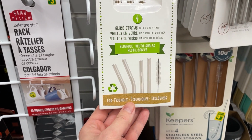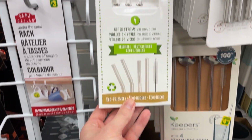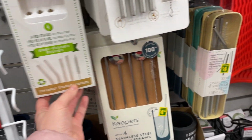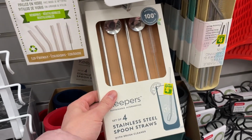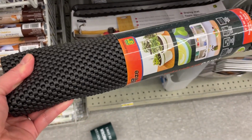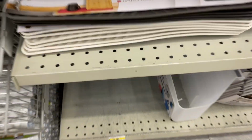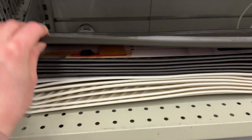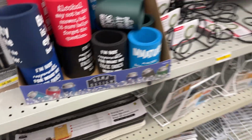We don't need glass straws, but I thought this was a really good price. $2 for these. These are stainless. Also getting this stuff to line the drawers in the new cabinet. I'm not gonna buy this, but I'm really tempted for the drying the cutting boards.